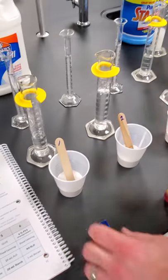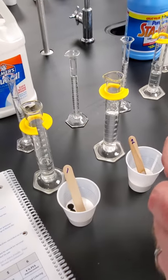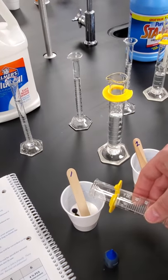All right, so here's our number one. We're gonna add some food coloring to it. Two drops is more than enough. Notice it doesn't really mix yet, so we're gonna have to mix it. And then here's our water. Add that to it.